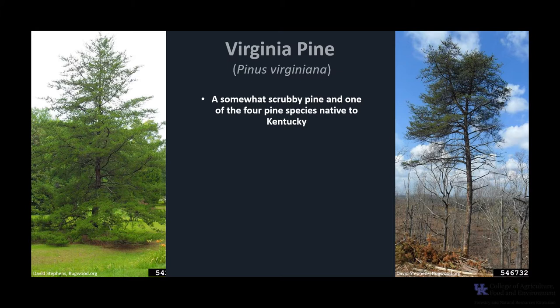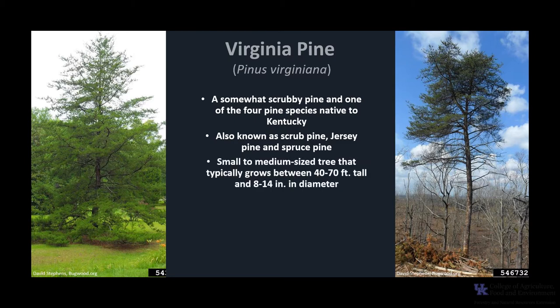Virginia pine, Pinus virginiana, is a somewhat scrubby pine and one of the four pine species native to Kentucky. It is also known as scrub pine, Jersey pine, and spruce pine. It is a small to medium-sized tree that typically grows between 40 to 70 feet tall and about 8 to 14 inches in diameter.